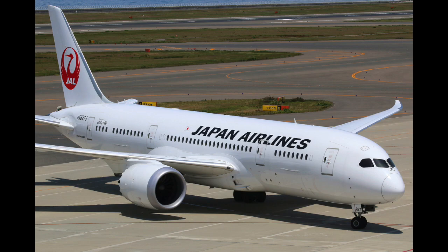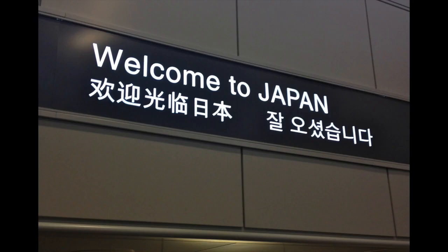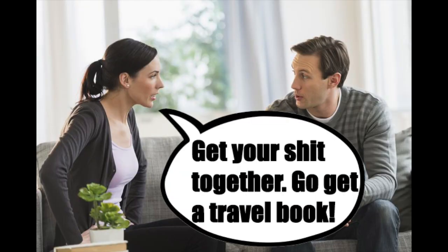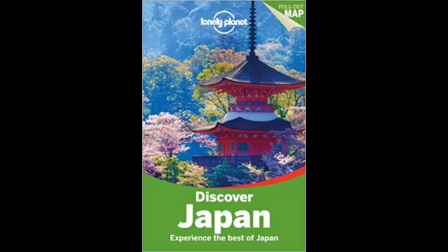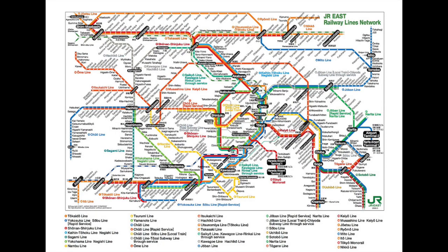Now, I know how this goes. You finally land at the airport, and when you plan this trip, your partner told you to get one of those cool travel books because you'll need it and it'll help you. You went to the bookstore and you kind of went through a few, and you finally settled on Lonely Planet, mainly because it has a pull-out map. You look at the map for the very first time, and you see this.